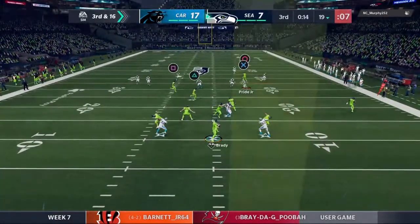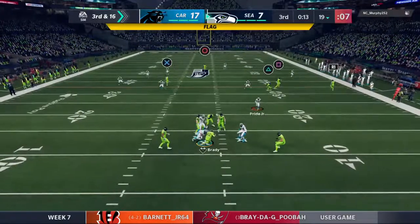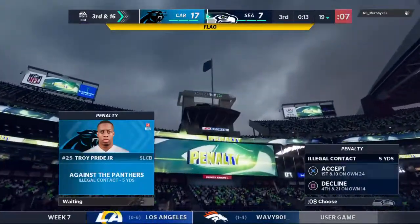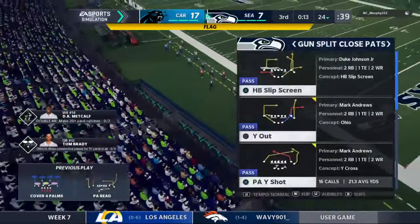Working from the gun, it's Brady. The Panther rush too strong. They get there and take him down. So they will accept the penalty and move forward.